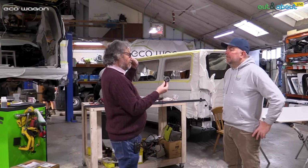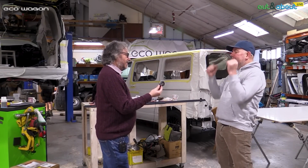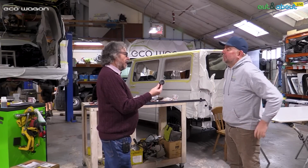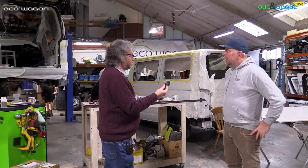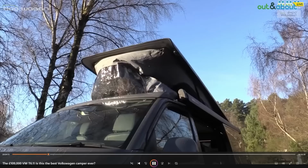Yeah, it takes the heavy... Yeah, and you have to be a bit of a contortionist to get in that gap as well. And if you're shorter or older... It works great. They do work really good.